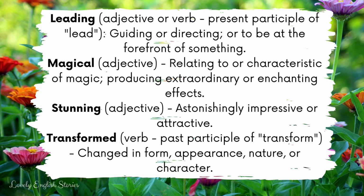Leading. Leading means guiding or directing or to be at the front of something. You can lead a team. Magical. Magical means relating to or a characteristic of magic, and it means producing extraordinary or enchanting effects. For example, the musical was magical.